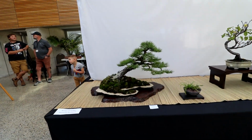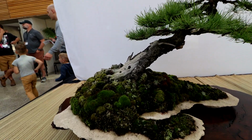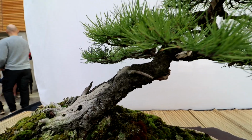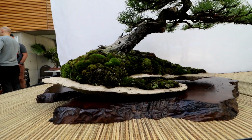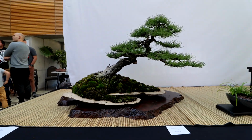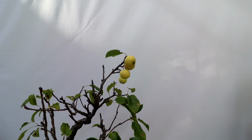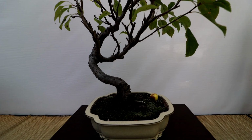So the trunks. Here's a North American larch, a slanting style. Beautiful tree. Deadwood on the trunk. Hollow deadwood. Quite spectacular. Old bark. And a beautiful structure to it. And the pot is like a multi-layer slab, which is really nice. Amazing. And here is a crab apple in training 15 years. And you can see the apples on the tree. Amazing, getting really old looking.